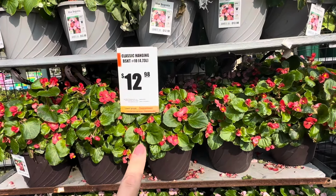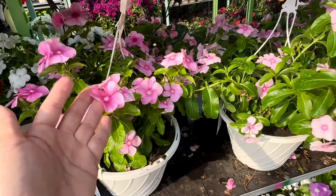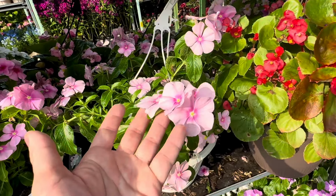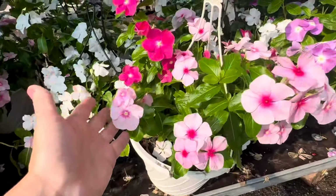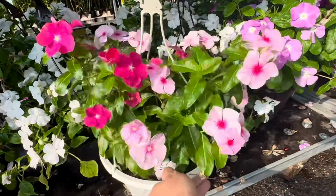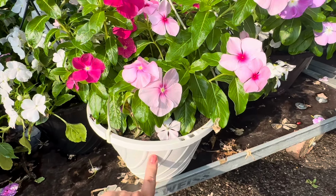If you're not a big fan of begonia blooms, you can also get these beautiful vincas for the same price of $12.98. You could choose between the pink colored blooms, white colored blooms, or a combination of light pink, magenta, and white. Aren't these absolutely gorgeous? And these are white colored plastic hanging baskets.